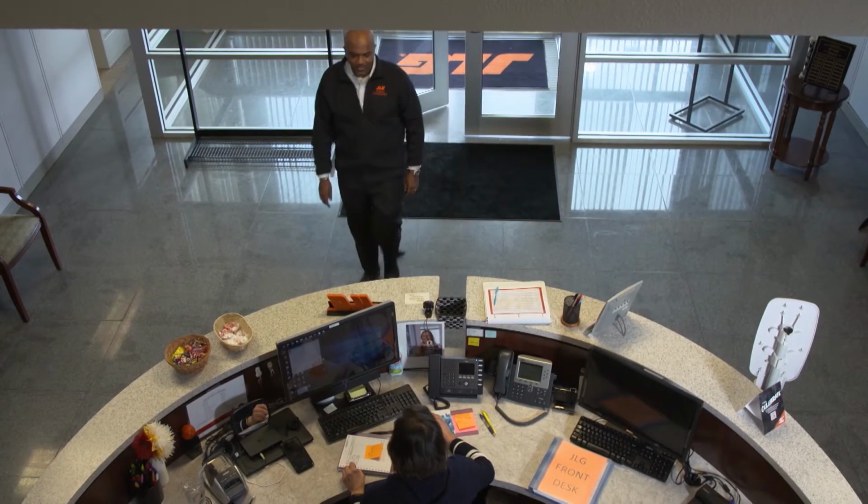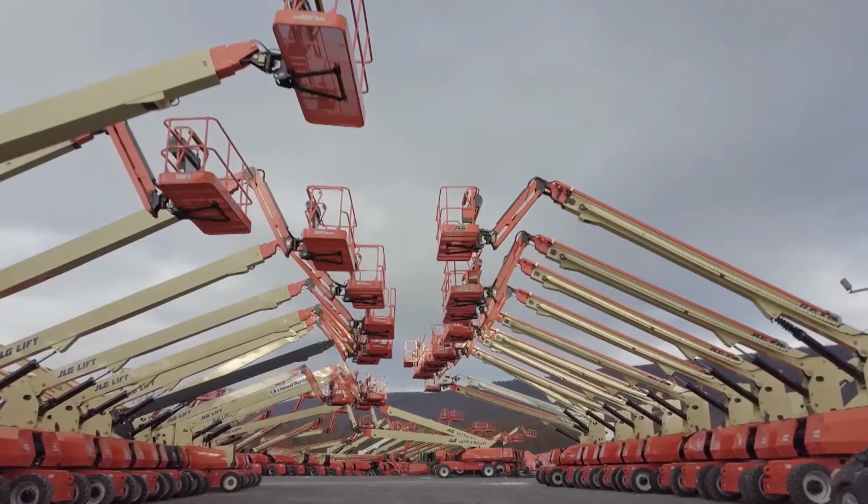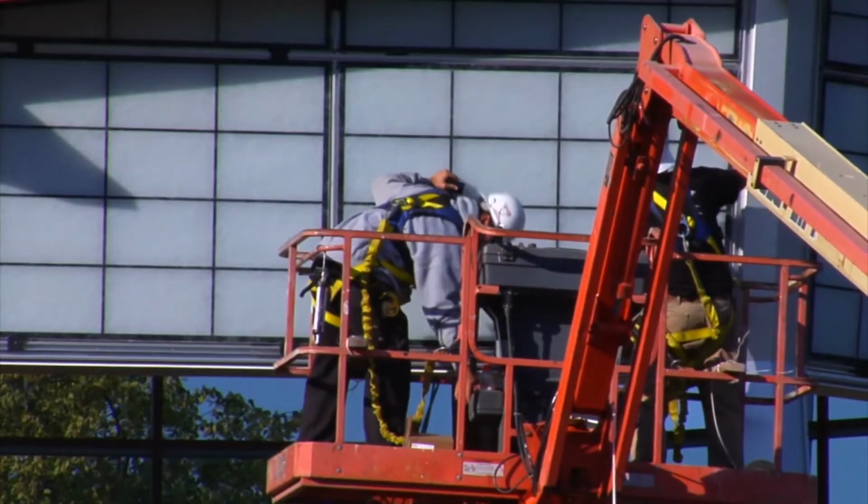In Hagerstown, Maryland, visiting the headquarters of JLG Industries, celebrating its 50th anniversary this year. JLG is dedicated to creating a better way to work at height. JLG is the world's leader in the design and manufacture of access equipment. We make all kinds of construction equipment which keep people safe and productive at height.